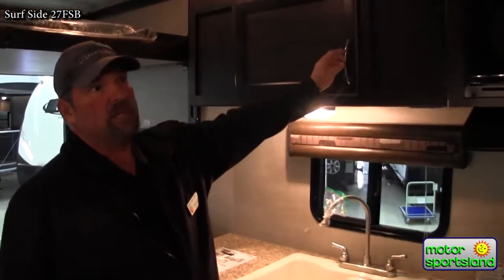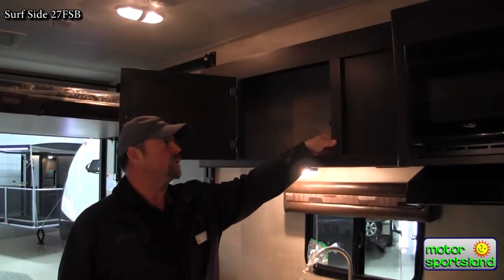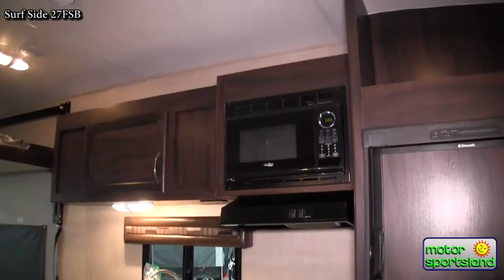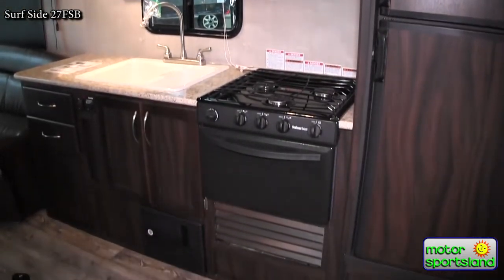All the wood in these cabinets through the whole coach is all screwed and glued, pocket screwed and glued, not stapled. Solid wood, no particle board. Makes for a big difference when you're talking about years down the road. You don't have that wood swelling with particle board, where the solid wood will stay true.